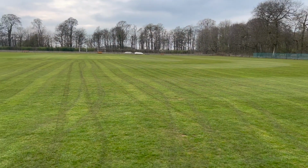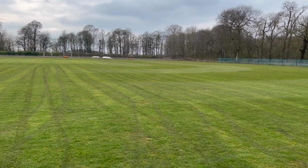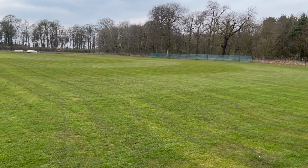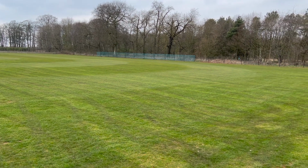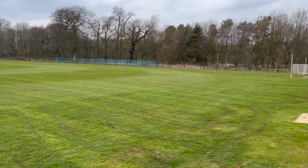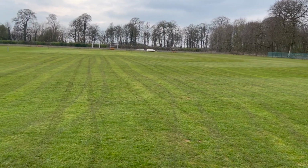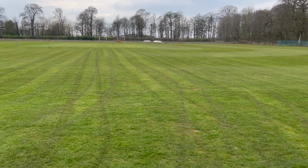Hello, we're now on Tuesday the 29th of March, and day two of outfield spraying with some soluble ferrous sulphate to help deal with the moss. I'll show you where we've got to. Right. Well, this is the half that I did yesterday. Excuse me, still poorly. And obviously you can already see where it's been, whether it's starting to take effect.